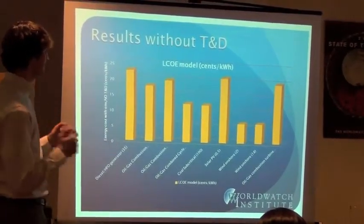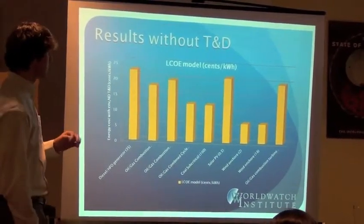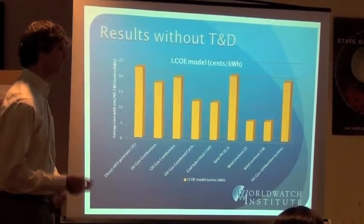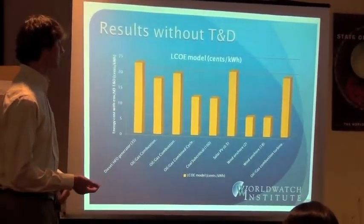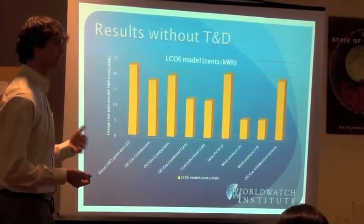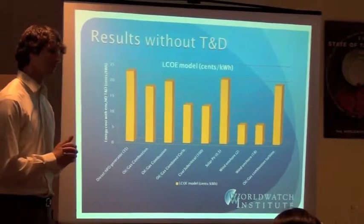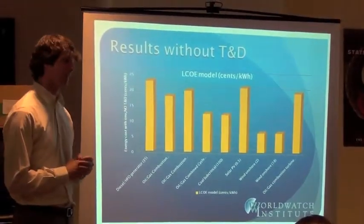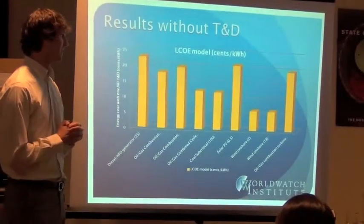But this just highlights how when you take into account all the initial capital costs, the fuel costs, what we've also tried to incorporate in this LCOE model. It's a model that the World Bank has produced through its SMAP program. I'm not sure how many of you are familiar with that. It's called the meta model.